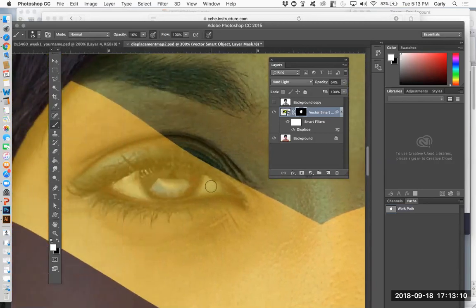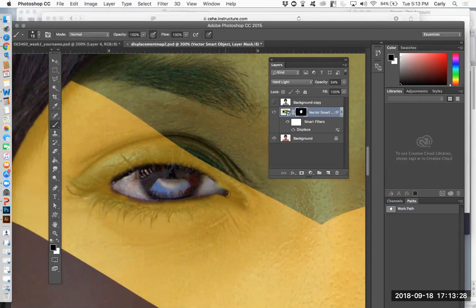So for her eye, I want to increase my opacity up to 100. And I want to cut a hole here. So I'm painting with black. But now I want it to blend. You know, I'm not going to be able to paint every single eyelash. So I want it to blend. So I'm lowering my opacity back down to 20.